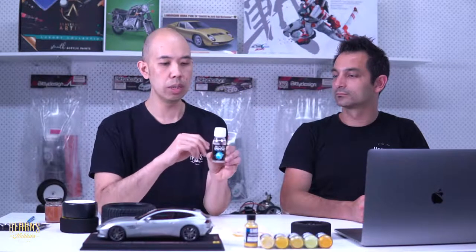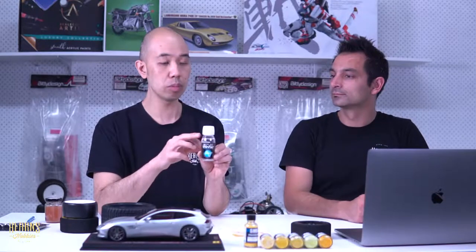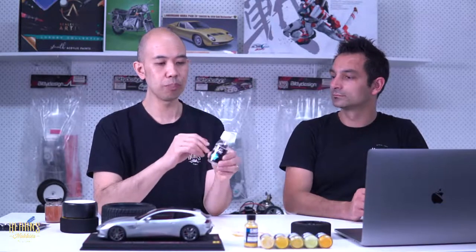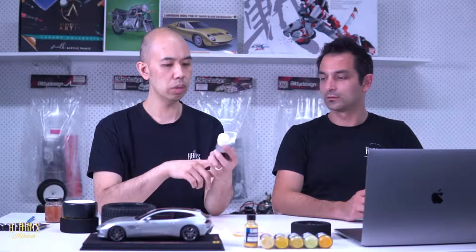So I just grabbed this. This is the thinner, which is designed for airbrushing for Scale 75. It's got a flow improver already mixed into it, and also a retarder, because acrylic paints tend to dry very quickly, particularly when they're under pressure. So once you mix this into it, it'll airbrush fine. This is a smaller bottle. How big is this one? 60 ml. And then there's a 250 ml available as well.